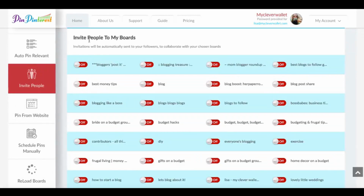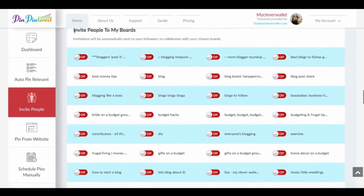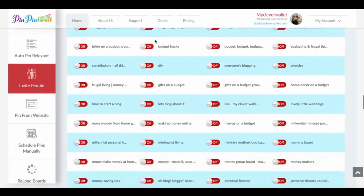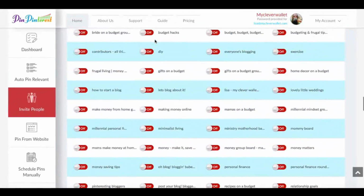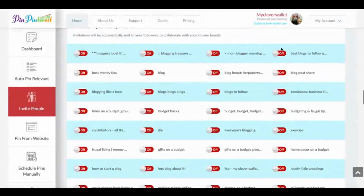So if I'm creating my own group boards and I want people to join, I'm trying to grow my account, I want to collaborate with people, so I am going to invite them to join me. If you're new and you're starting out, sometimes it takes a while to get people to join your group boards. So let me find one of my personal group boards. Here's mine, the Best Blogs to Follow group board. I know that one's mine. I turned it on, and that means Pinterest is going to invite the amount of people that I tell it to per day to join my group board.